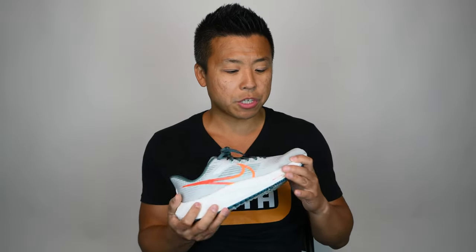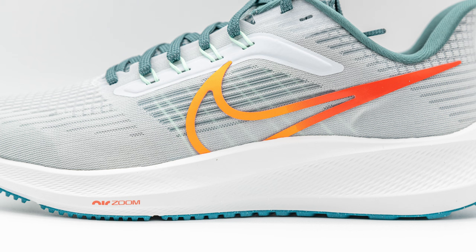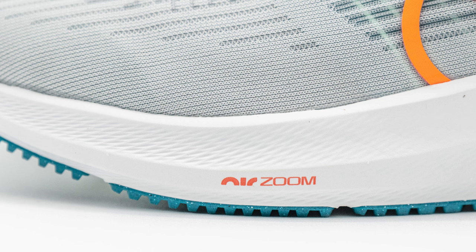Another big change this year is the foam in here. It's React foam like last year. However, I feel like the formula of the foam is a little bit different. I feel it's a little bit softer compared to years before, which is good for me. They did add Air Zoom pods in the front of the shoe as well as in the back of the shoe with all of this foam here. So that's a different addition as well.